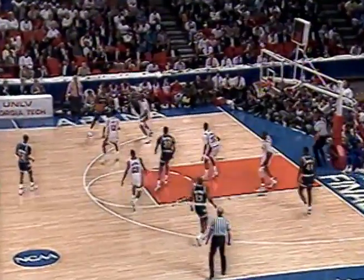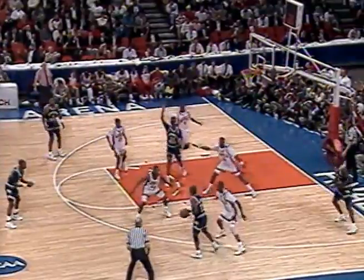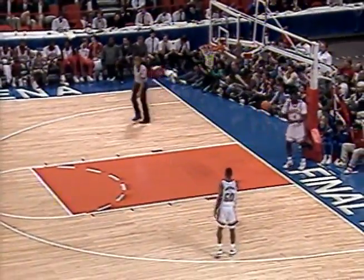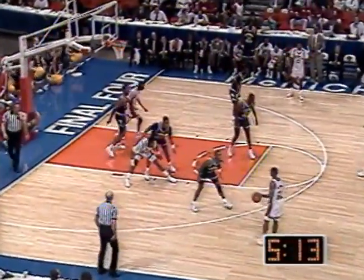Inside to Mackey. Now from the perimeter, it'll be Anderson. The three on the money for Kenny Anderson. 11 points in the first half. A well-coached team. You notice how they made the clock was used up some as they surrounded that zone.